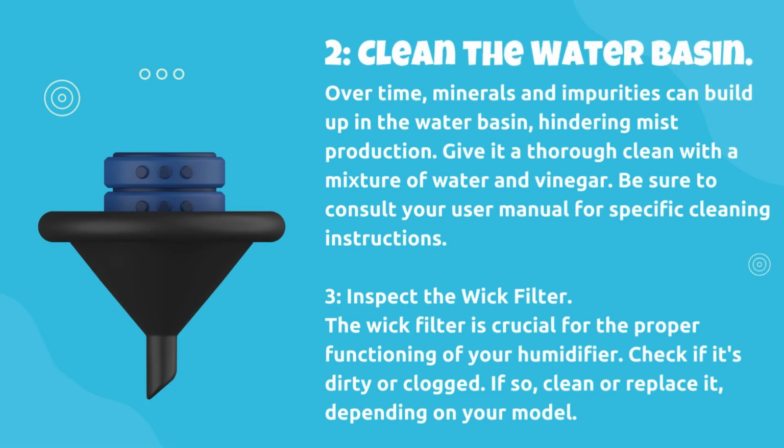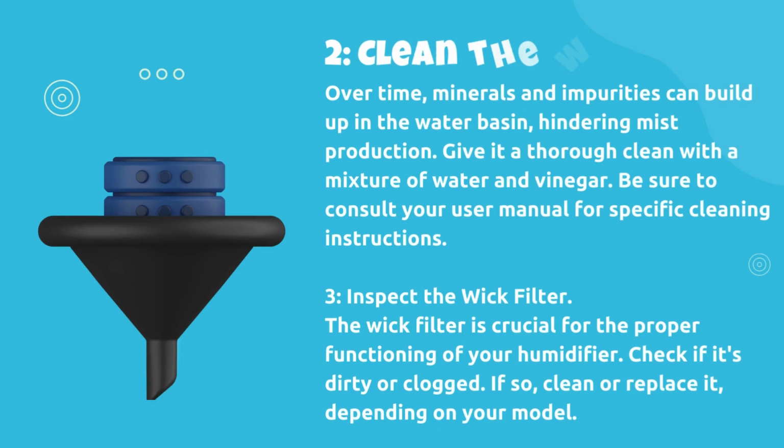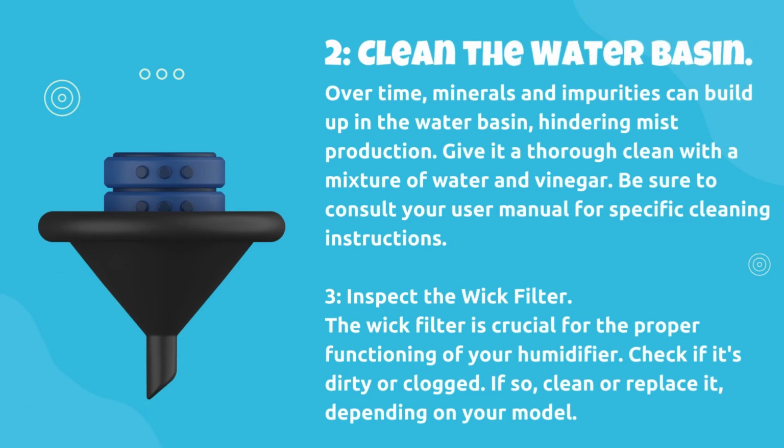2. Clean the water basin. Over time, minerals and impurities can build up in the water basin, hindering mist production. Give it a thorough clean with a mixture of water and vinegar. Be sure to consult your user manual for specific cleaning instructions.